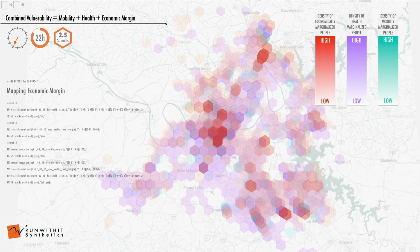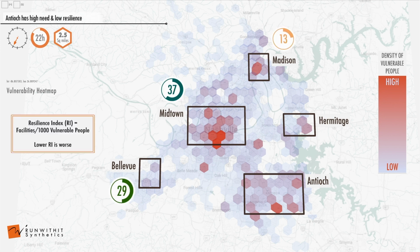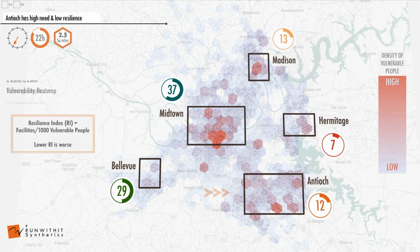Combining these layers of data helped identify 5 hotspots of need across Nashville. For each of these regions, we calculated the ratio between available support and concurrent need. This provided a resilience index where a lower score indicates poorer resilience prospects. Antioch has both high need and low resilience, so we chose to take a closer look at that region.